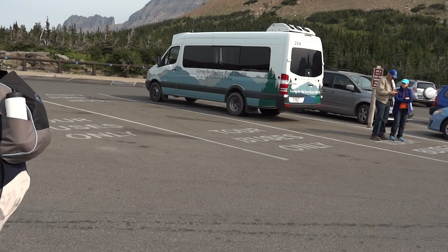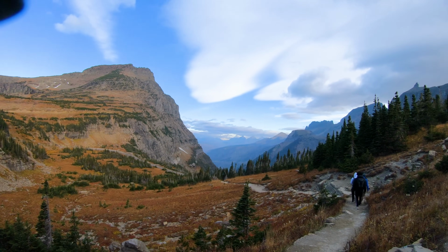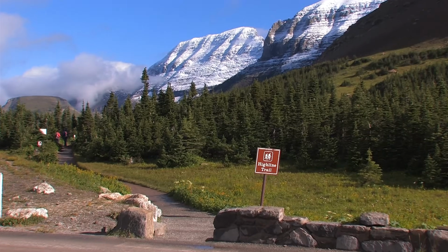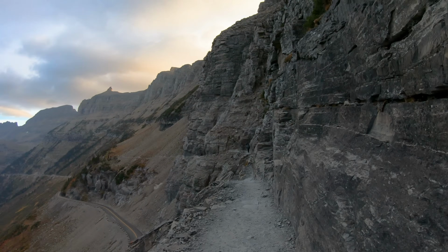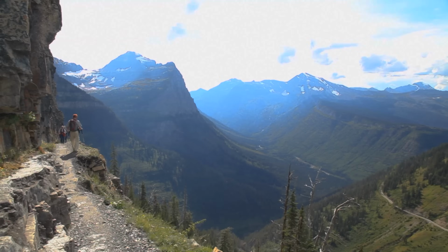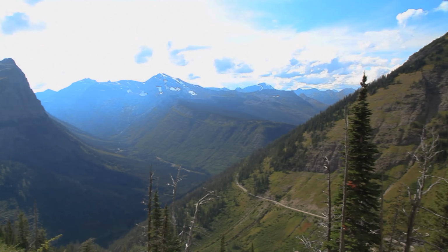The hiker shuttles also stop here to both pick up and drop off those interested in hiking to one of the many trails in the area. The Highline is one of my favorites. It's less than an hour hike from the visitor center after crossing a narrow shelf. There's another narrow shelf that I call my lunch spot.